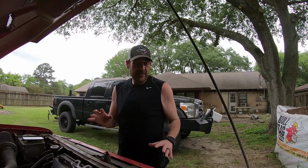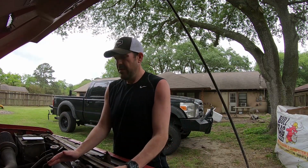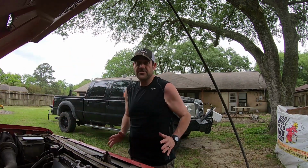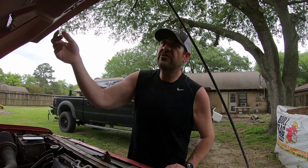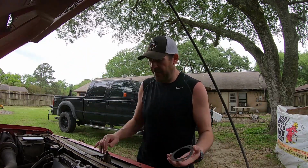Okay guys, and again, a big reason we're doing this is when it comes time to pull this motor out, I don't want to try and come up and over. I'm going to make it as easy as possible to come straight out. I'm sure that the hood's gone, we're going to sell it, do something with it, but we're just trying to make life a little bit easier.